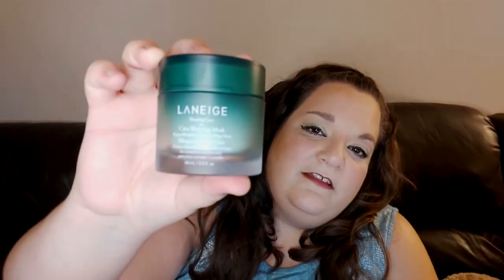All right, and next up we have the LANEIGE Sleeping Care Cica Sleeping Mask, with its Hypoallergenic Replenishing Mask. It's infused with forest yeast extracts, helps to revitalize the look of troubled skin as it strengthens the moisture barrier and deeply hydrates during sleep. Just because you have oily skin does not mean that you should not use a mask to hydrate it. Because this actually does help balance your skin, so definitely good. We'll test it out and see. I have the LANEIGE sleeping mask and it is one of my faves.